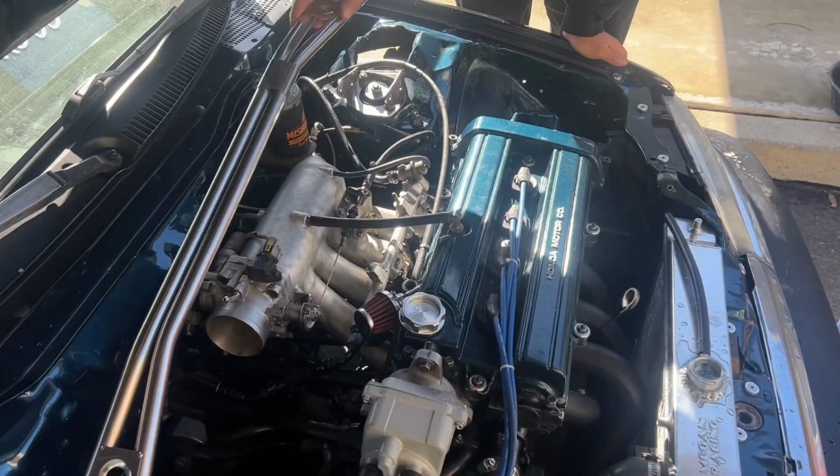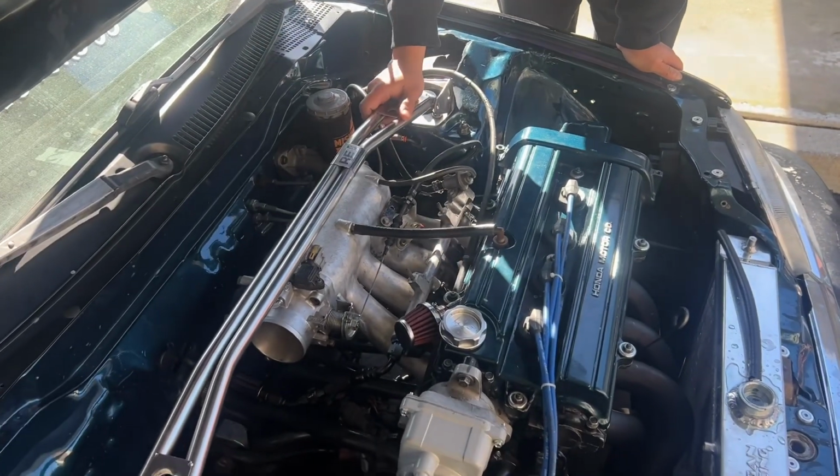So it's kind of in a rush. So I'm gonna do that, let it warm up, bleed the cooling system, and take it for a drive. I don't think I have any leaks. W. Yeah, I need to put my strut bar back on too and throw back on my intake.